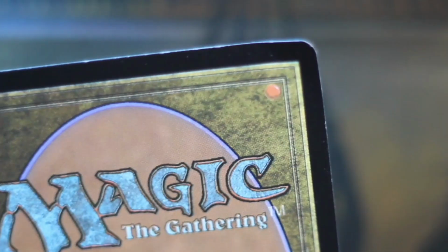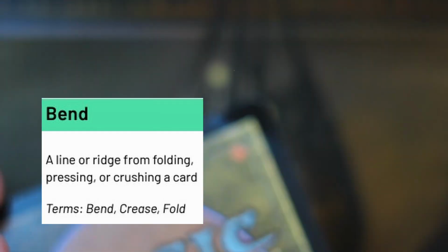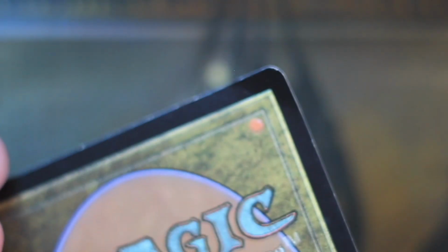Here's a card with a bend on it. You can see the top corner up here has a bend. Get the focus on it right. The top corner here has a bend.